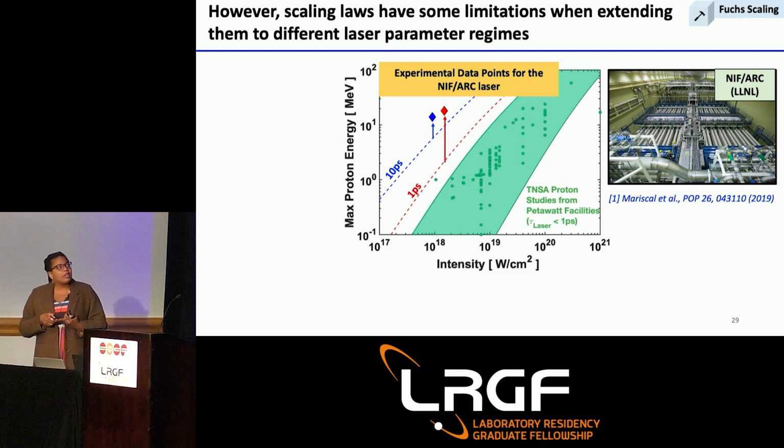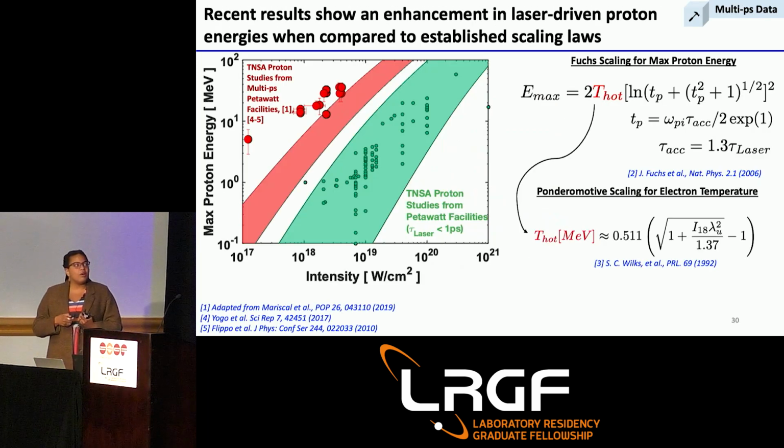If you look at this curve, the dashed lines are the Fuchs scaling for these different pulse durations. You can see that we did experiments on the NIF ARC laser, and they far exceed what you'd expect from trusting this scaling, which was based largely on sub-picosecond data. There are also a couple of other facilities that exist in this multi-picosecond regime, with pulse durations above a picosecond, which I'm plotting in red. You also see that they sit above this Fuchs scaling.